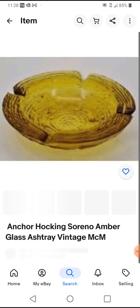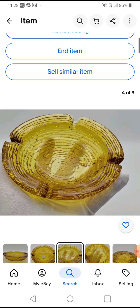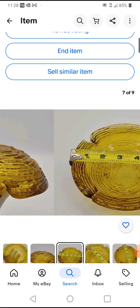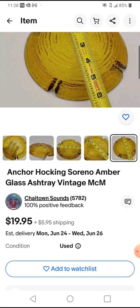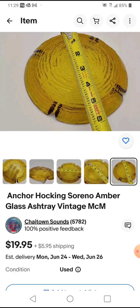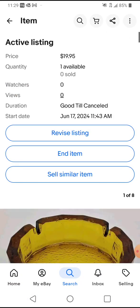And then he had some cool ashtrays. This reminds me of back in the 70s. Anyone that was a smoker back then, which was probably like 90% of America, used something like this. So I just thought this was cool. It's used, but it's very nice condition. Again, that was $2. And then another cool ashtray for $2.